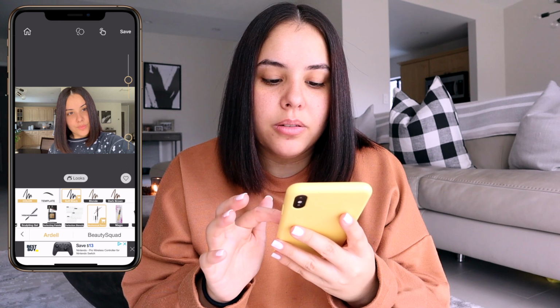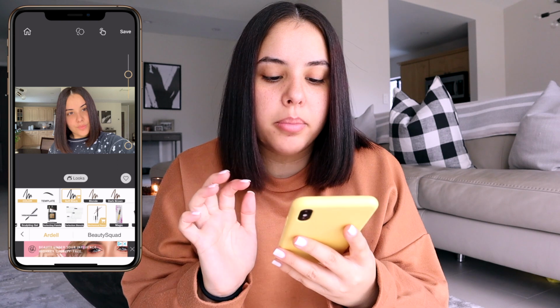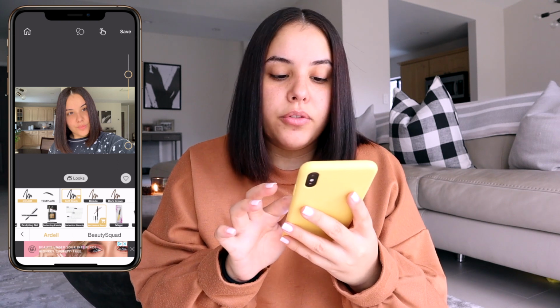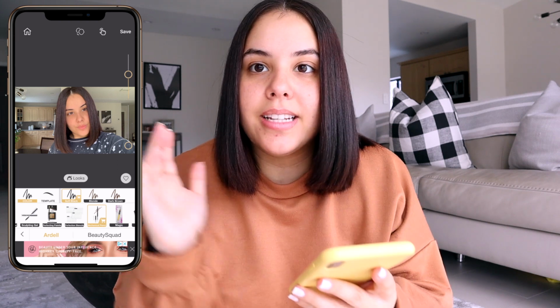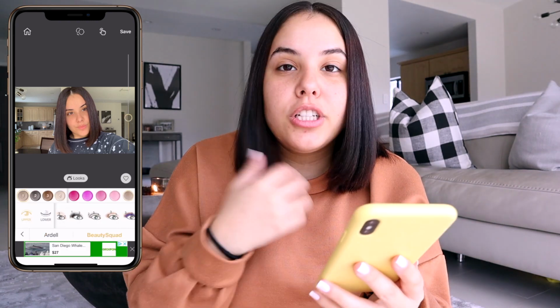We don't want that one. So I'm going to put that one all the way down, and I'm going to put the black. Okay, so if you click it and let go, you can kind of see that it did do something to our eyebrows. So I like that. So after that, I usually do eyeshadow.